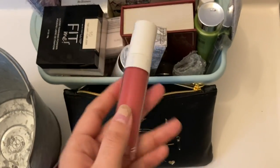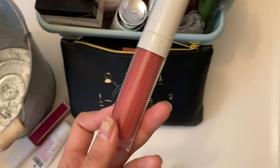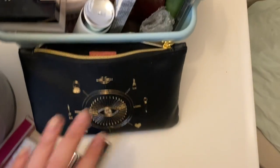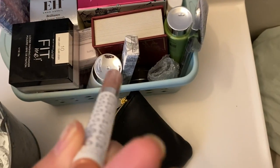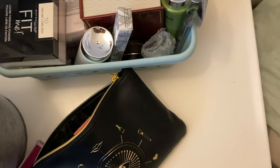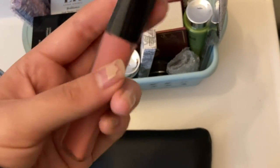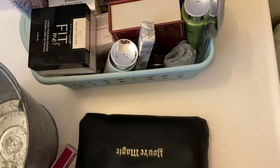I'm not one for super pigmented glosses. This is really pretty. I'm keeping the lip liner. I swatched one on my lips. It's going to my cousins. This is a ColourPop lipstick, way too light on my lips. I have this Rimmel London Stay Matte Liquid Lip Color in 110 Blush, way too light.